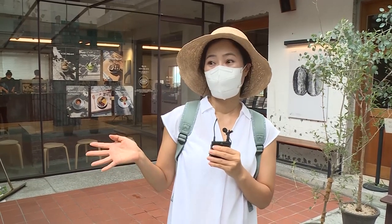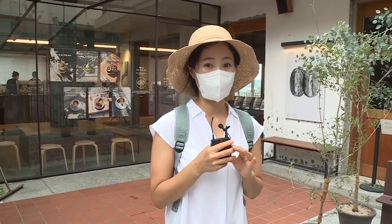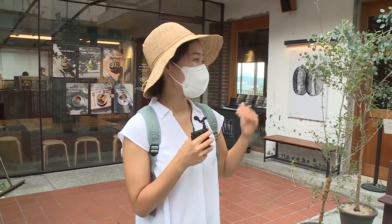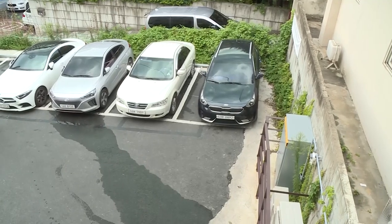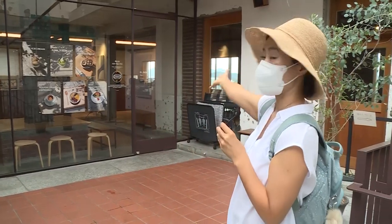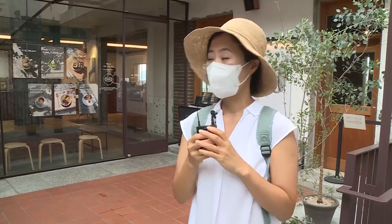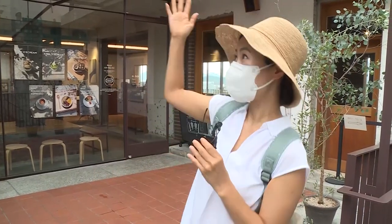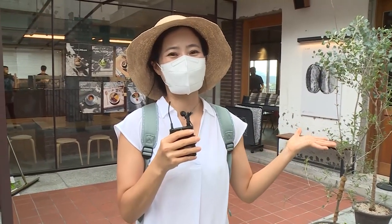Cafe Anouk. It is a bit far from Cafe Street, but it is worth visiting. And it has its own parking lot there, so you can park there. And then you can use this main entrance. And then you can order here, first floor. And you can enjoy your coffee inside first floor or downstairs, or upstairs, or rooftop. Yeah, you can enjoy every place.